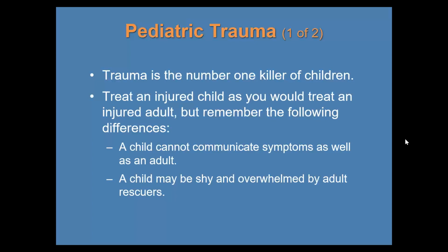We're going to look for those injuries. DCAP-BTLS and all those sorts of things are going to be looked at as well. But if we have a child that's shy or overwhelmed by all these adults and people they don't know, they may be reclusive and standoffish and guarded. So the easier you can make it for them, the more comfortable you can make them, the better generally your outcome is going to be.